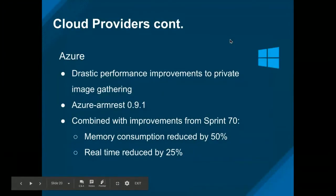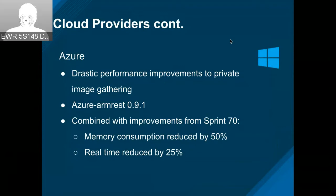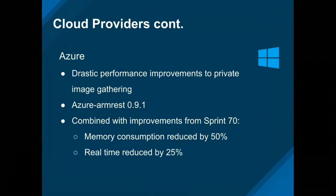So for the Azure provider, drastic performance improvements were made to private image gathering by Nick Demora from the performance team. Thank you, Nick. Nick refactored some of the methods internal to the Azure Armrest gem that were generating a lot of intermediate objects. These performance improvements were released in version 0.9.1 of the Azure Armrest gem. Combined with performance improvements that Daniel Berger made last sprint, we're seeing a 50% reduction in memory consumption and a 25% execution time improvement. Pretty exciting. Next slide, please.